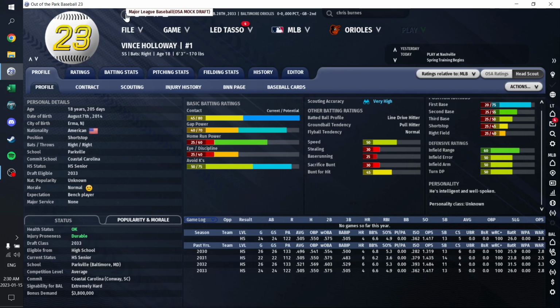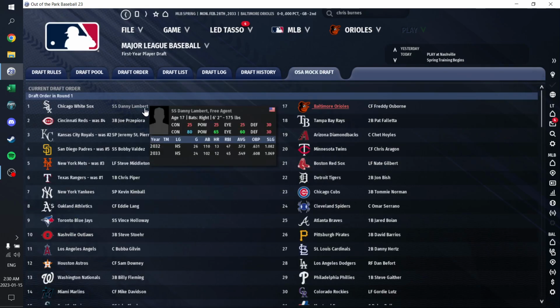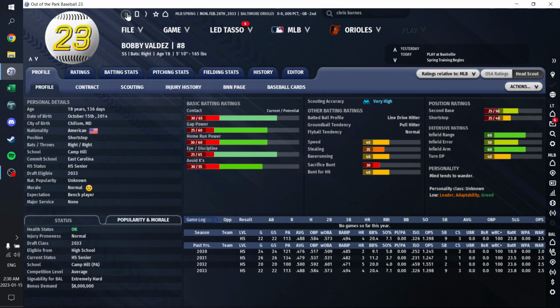So, if anything, I'd probably like this guy as much as anyone. He's committed to Coastal Carolina, but he won't see the college campus, I don't think. This guy is just ridiculous. So him and Lambert, just like I said, some really high end high school bats here, between him, Lambert, and Middleton. And then you've got a couple big time college bats on the corner. Really crazy talent too. And Bobby Valdez, this guy, my OSA has mocked in the top 5. Pretty ridiculous ceiling out of him too.